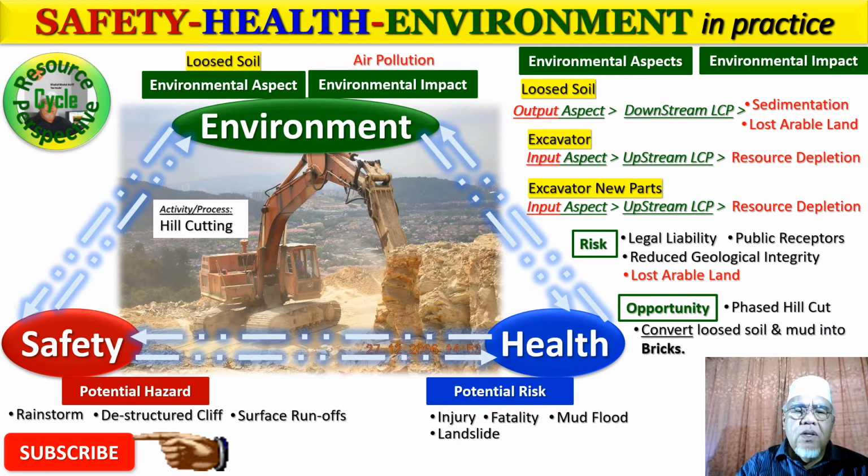And this was what it was then. It was a hill which was cut. Now take a look at this activity for construction. If you are in the construction sector, you know this very well. I am not an expert in construction, but a few main construction companies and developers attended my training, and I have given what is needed in terms of prevention of environmental pollution and prevention of environmental resource depletion back then. So let's take a look at this picture.